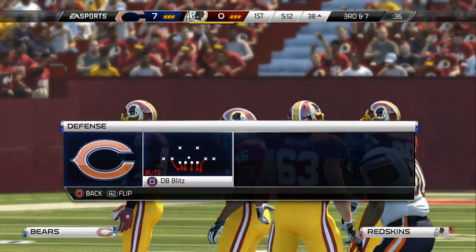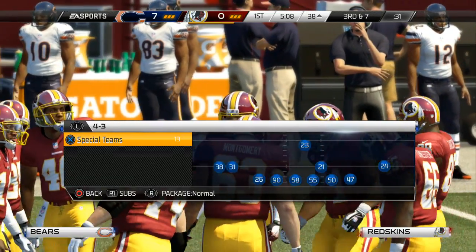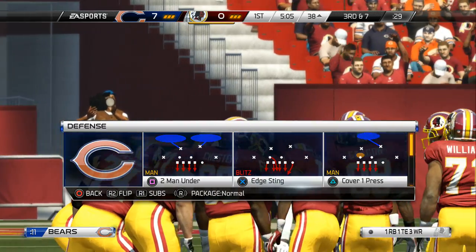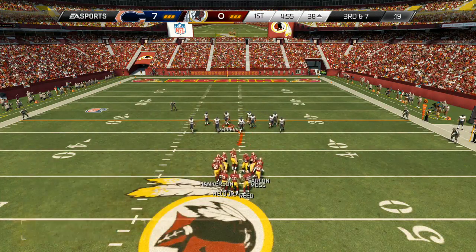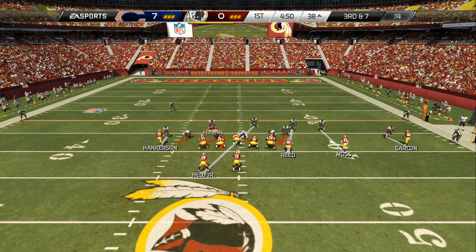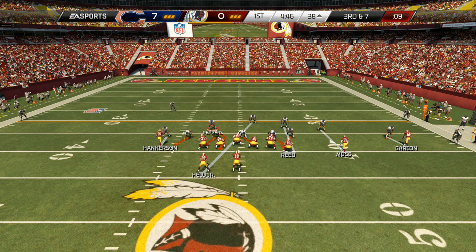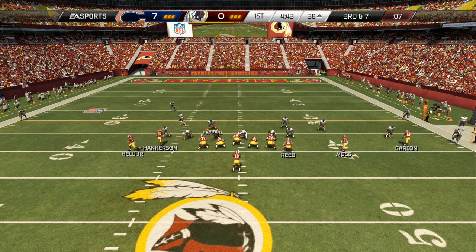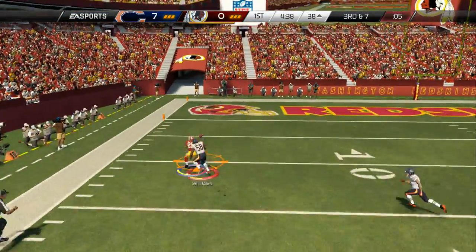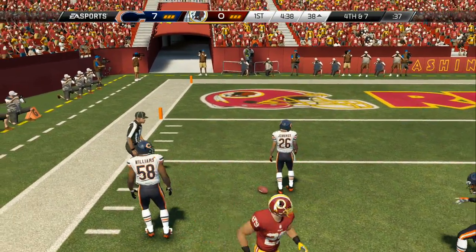The defense was expecting run. They were up there. They were aggressive, crowding the line of scrimmage. And you just played right into their hands, and they got the tackle for the loss. Third down coming up. From the shotgun. Falls incomplete. Looks like we'll go three and out on this series.